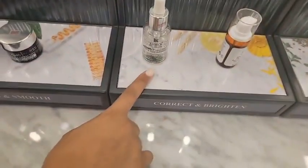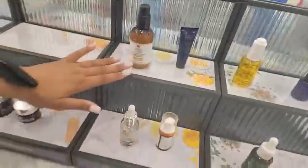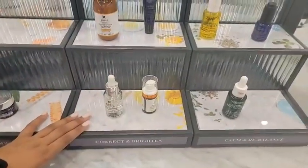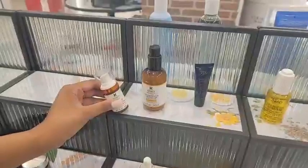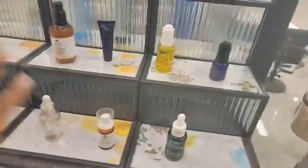Then we have Clearly Corrective. The only purpose of this is to brighten the skin and help with dark spots. That is the main purpose. It has vitamin C like this one, but it only does dark spots. And then this is the baby for this. This is the eye serum. So everything that this does, but for the eyes. Brightening, helps with fine lines. It's literally the same purpose.